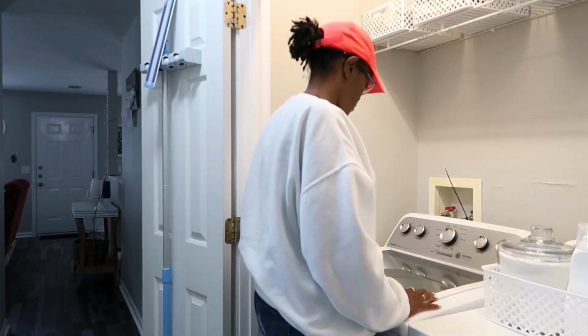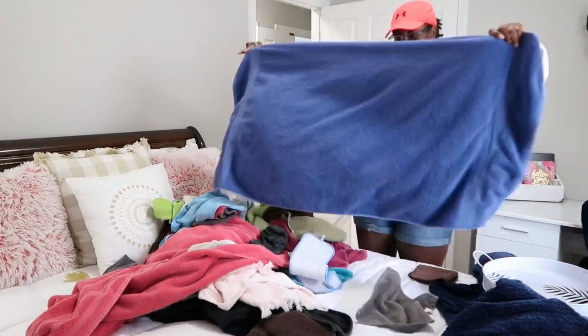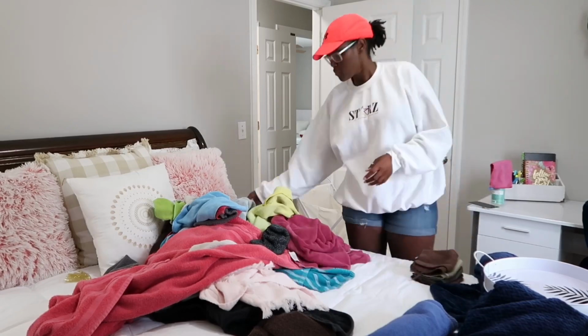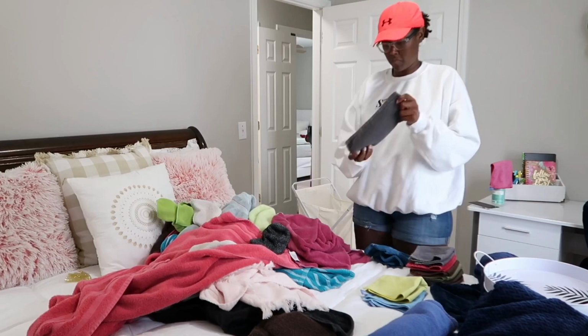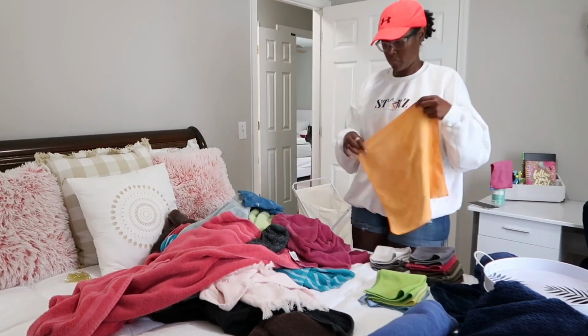Another great tip is once you take something out of the dryer, go ahead and tackle it right then, because if not, your clothes and stuff are going to pile up. So I definitely recommend once something comes out of the dryer, take that 5 or 10 minutes to go ahead and fold those clothes up. So that's what I'm doing here, and I'll speed that up for you guys.